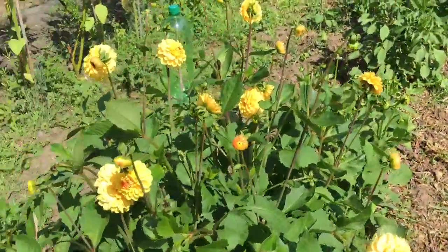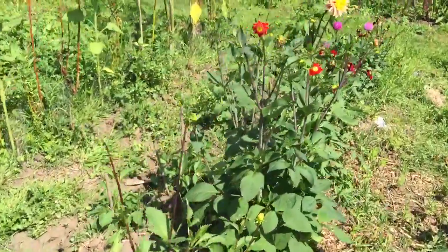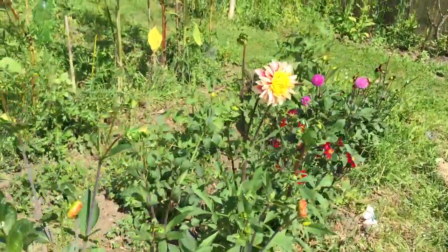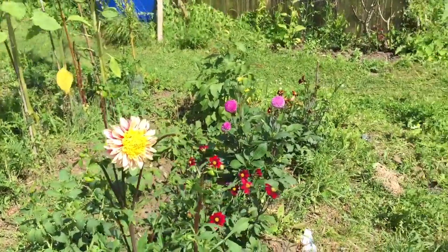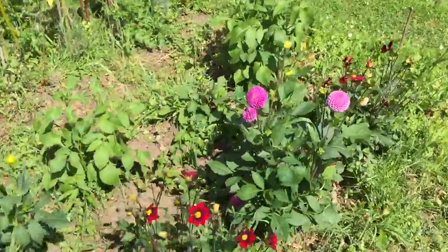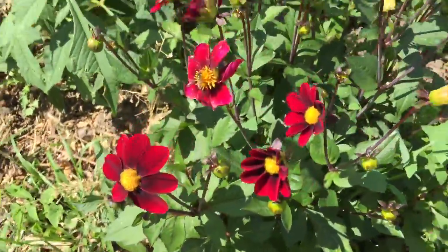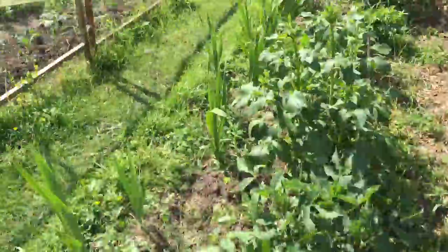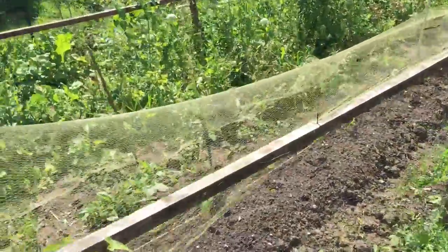Here's the dahlia bed, and they're all just starting to flower now. Middle of July, so remember that. It's going to be more like end of July, start of August this year. But it's late. I'd have expected these at the beginning of July. But they're very nice, aren't they? And more gladioli down here to have.